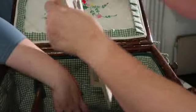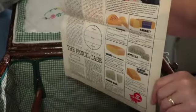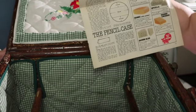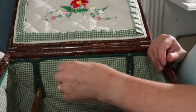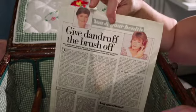Let's see if we can work out where they might have gone. Oh, Christmas Workshop, the school purse and pencil case. There we go. Not that I might need to make some. The old-fashioned school purse. I would say that these might date back to the 70s, 80s, I think, with these magazine clippings. Yeah, I don't know, it could be 60s. Give dandruff the brush off. That's an 80s hairdo. Look at this. We've dated this piece to the 80s based solely on the hairdo. But I honestly think that this sewing box is older than the 1980s. I think it's probably 60s.